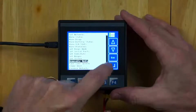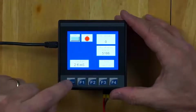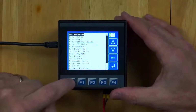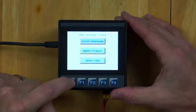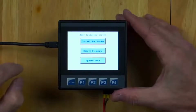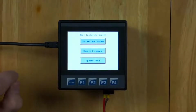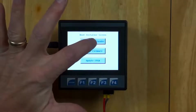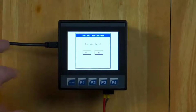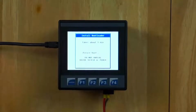How do we do that? Well, effectively what we're going to do is press and hold the System button for several seconds. Okay, and then the boot installer screen comes up. Now it's really important that we press Install Bootloader. All right, that's what we're doing here. We always press Install Bootloader. Are you sure? Yes. Okay, and now we wait for the firmware update to execute.